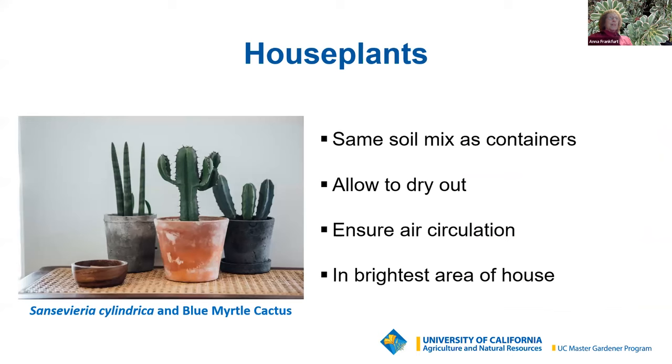You can have succulents in your house. Again, the same soil mix as container, gotta have good drainage. Allow to dry out in between waterings. Plant these in the brightest area of your house and ensure that there is good air circulation.